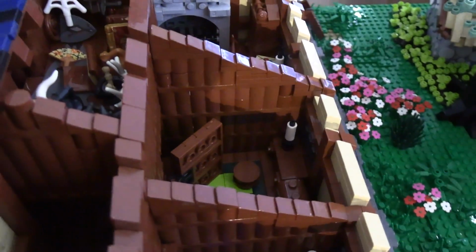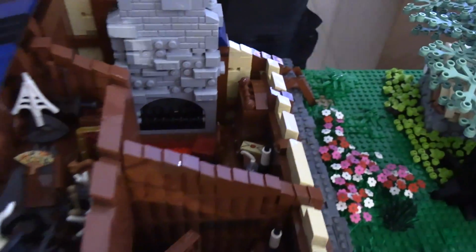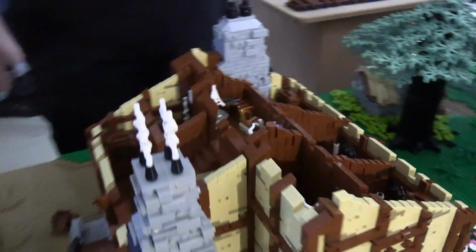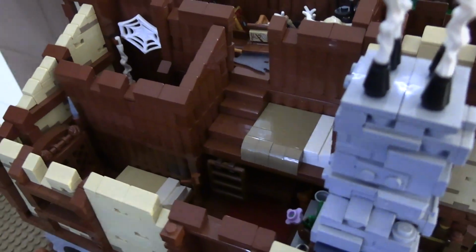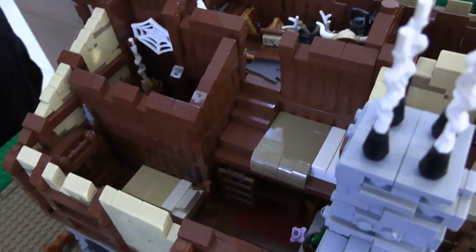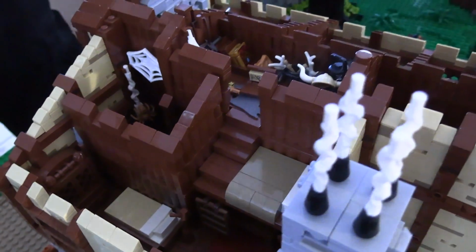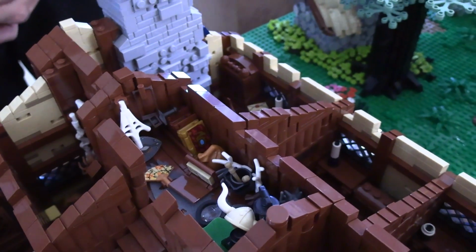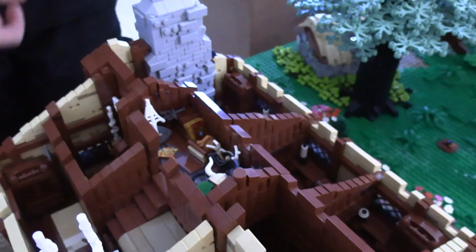So those are the rooms for rent. And then on the other side we have the owner's quarters. So we have the parents' bedroom and the bed for the kid, and obviously an attic where they store all their nonsense because there's very little space in a medieval building. So they have the attic.